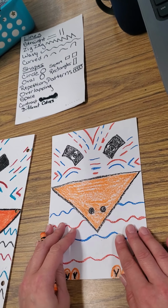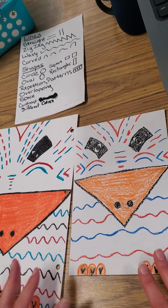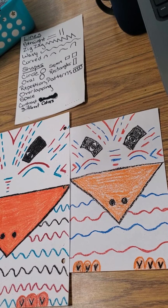And there you have your totem pole. Another example of it. And enjoy your enrichment and good luck on your totem poles. And I look forward to seeing what you turn in.